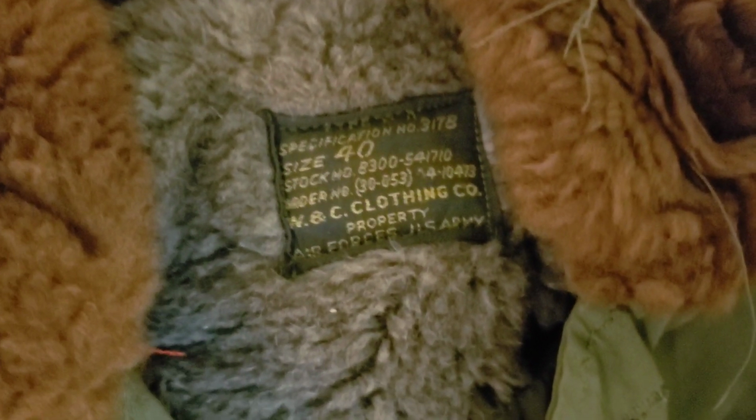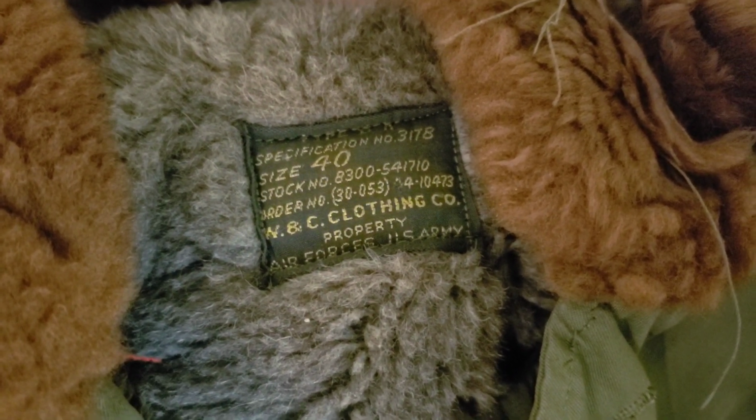Pretty cool. Right here, I've got this really nice one, let me show you the tag. Let me see if I can get it to focus. Bring it closer to me. It's a U.S. Army. I'm not good with the terminology on this stuff, but I don't know if it's a bomber jacket or coat. Again, you guys educate me. We can't know it all, right? But it's fur lined on the inside and everything.